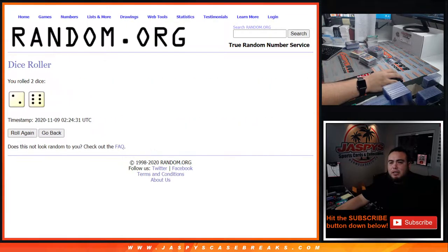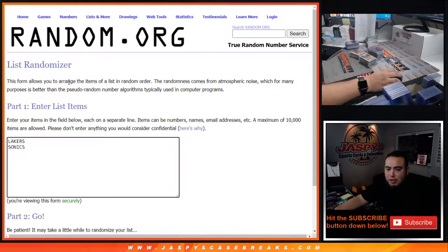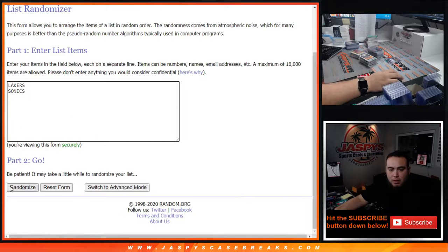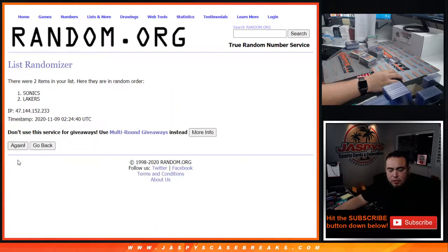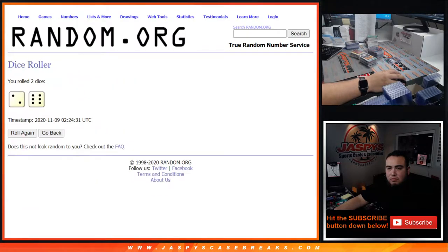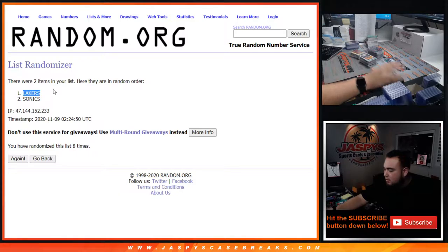All right, let's roll the dice, and it'll be a 2 and a 6, for 8 times. So let's do the Lakers Sonics first. That'll be 8 times. 1, 2, 3, 4, 5, 6, 7, 8. Lakers. There you go.